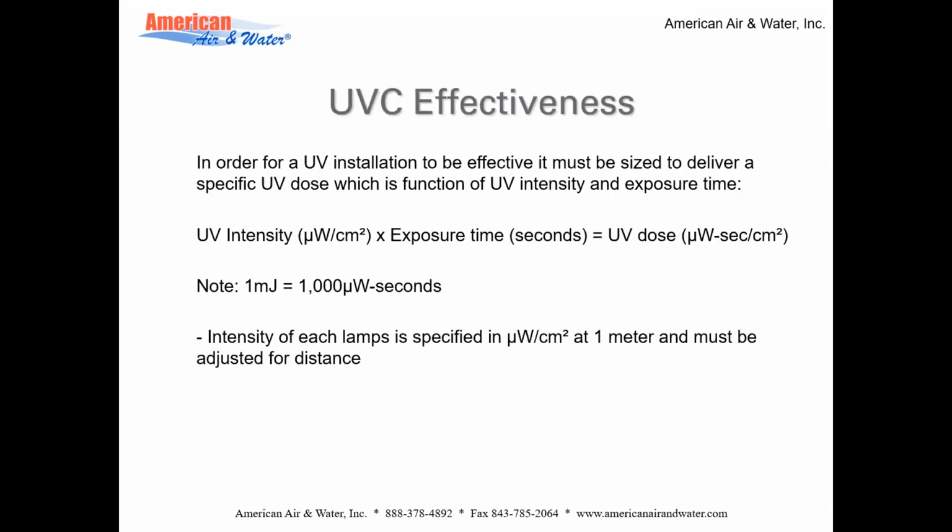How to ensure that UVC is effective? For an effective UV application, we have to make sure that sufficient UV dose is delivered to the target microorganisms. The UV dose is a function of UV intensity and exposure time and is calculated by the following formula: UV intensity multiplied by the exposure time in seconds equals the UV dose.